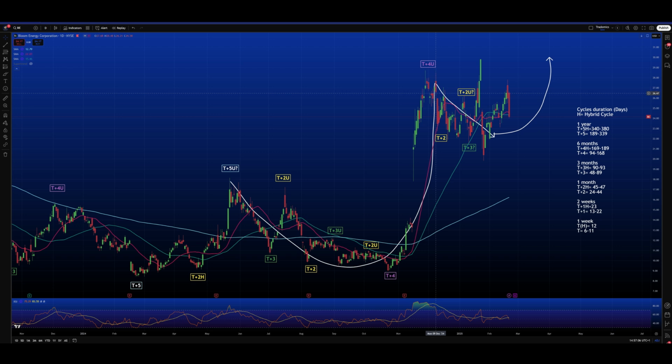So we add this cycle like this. And therefore, here, given that the duration is not enough until this candle to close this T+5, I foresee a return back to the top, which is at 29.83.